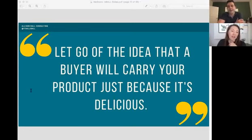Yeah. And we see it every single day on WeStock. And so I agree, you've got to understand who you're pitching and what they're looking for, versus just pitching your product and what differentiates yourself from the market.